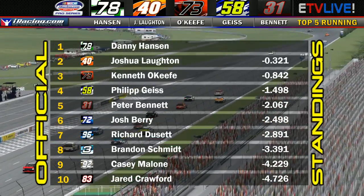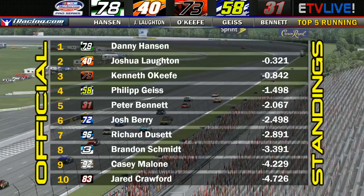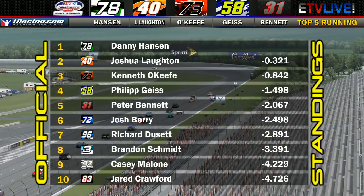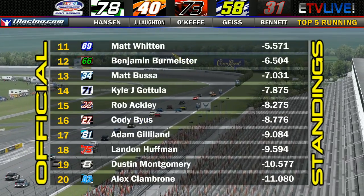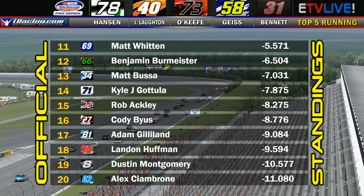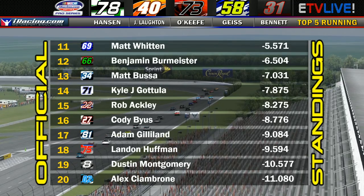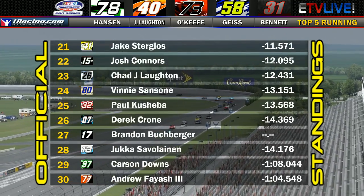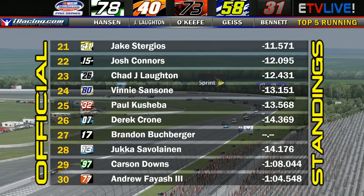And what do you know, Tim? Look who's back out in front again. My, do wonders ever cease. Yeah, there goes a couple of other drivers coming off pit road. Carson Downs, the car still doesn't look as pristine as it did before, so I'm sure they're going to have a little bit more work to do on that one. Lights are still on atop the pace car.